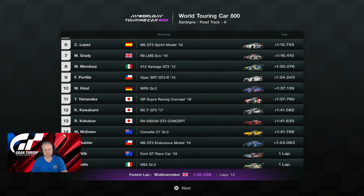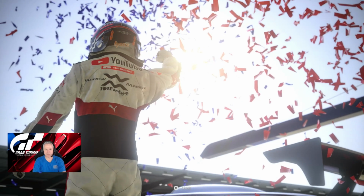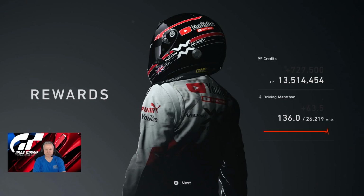We lapped up to 16th, so very similar to the FXX. Fastest lap of the race, a 1:36.398, which was much quicker. Over one lap, this thing is much faster, and it earns the money: 13.5 million. There we have it. 136 miles for the day.